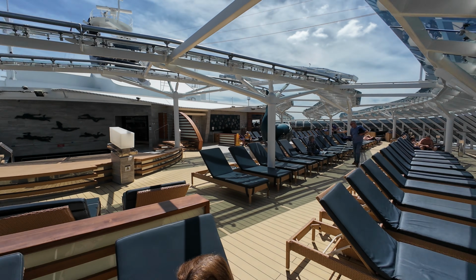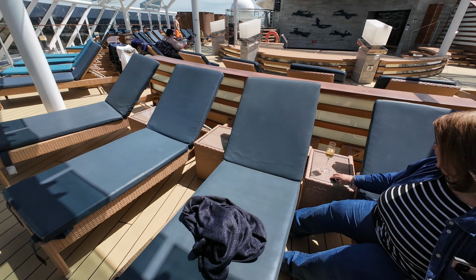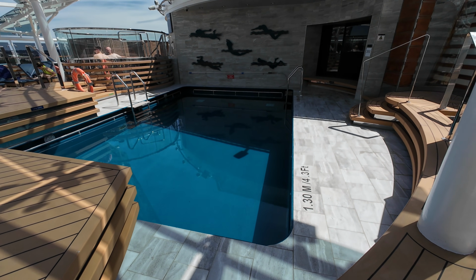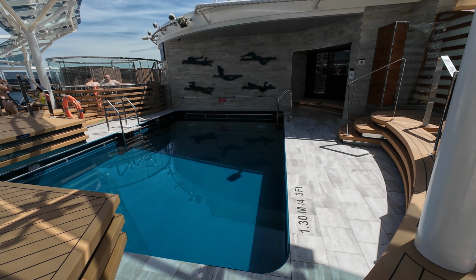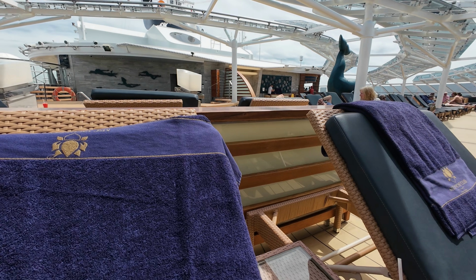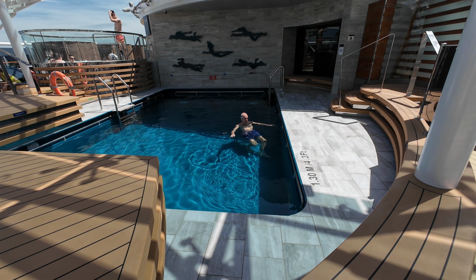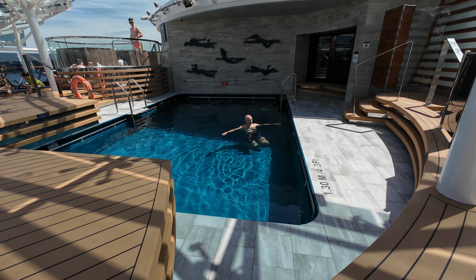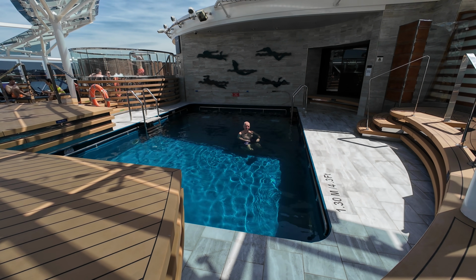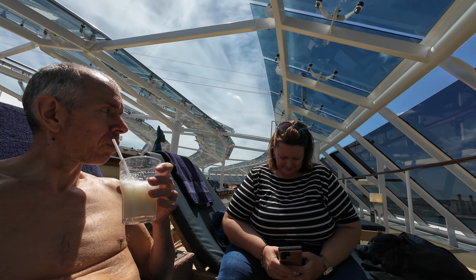From there, we headed up to the Yacht Club sun deck and grabbed a couple of comfortable lounges. One of the passing waiters got us some strawberry daiquiris, and then I decided to try out the pool. It was refreshing, but not very warm. So I soon got out and enjoyed another drink in the sun whilst drying off.